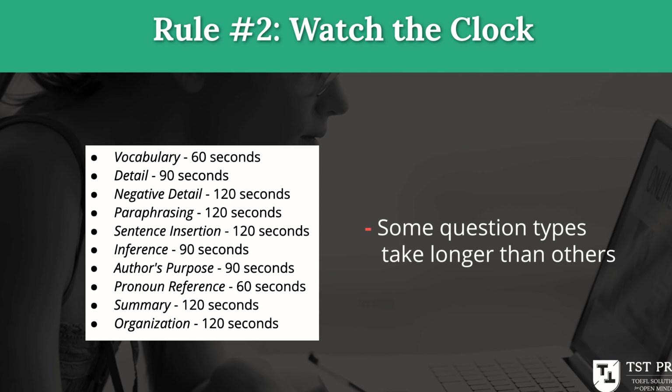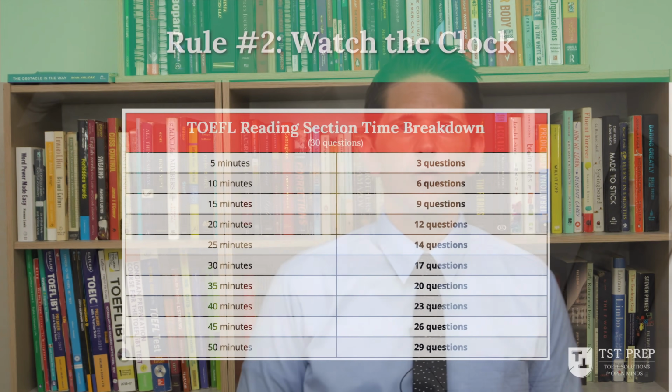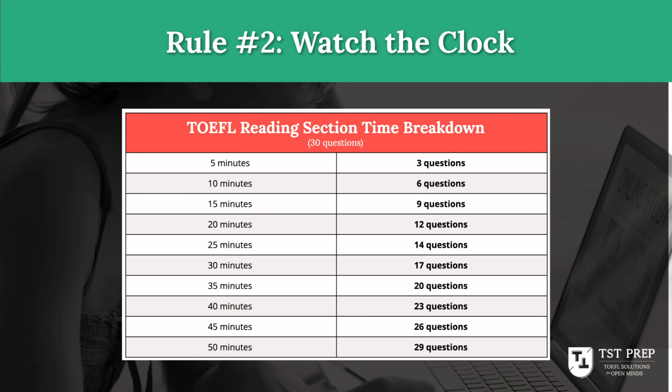Now, when you're taking the test, you don't want to remember all these question types and all the time that you have to do for each question type. That would be pretty hard, and it would be confusing. So you don't want to remember for each question type. Instead, think about 5-minute intervals. This is going to be an easier way to help you manage your time as you go.